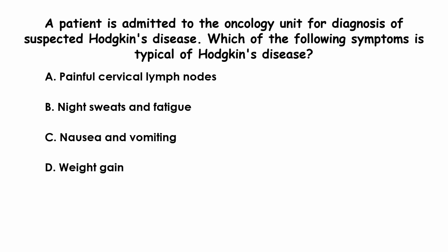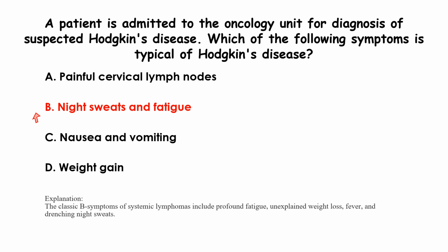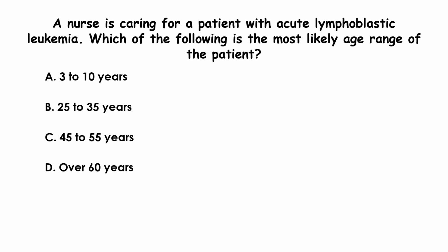A patient is admitted to the oncology unit for diagnosis of suspected Hodgkin's disease. Which of the following symptoms is typical of Hodgkin's disease? Option A. Painful cervical lymph nodes. Option B. Night sweats and fatigue. Option C. Nausea and vomiting. Option D. Weight gain. The correct answer is option B. Night sweats and fatigue. The classic B symptoms of systemic lymphomas include profound fatigue, unexplained weight loss, fever, and drenching night sweats. Question 4. A nurse is caring for a patient with acute lymphoblastic leukemia.